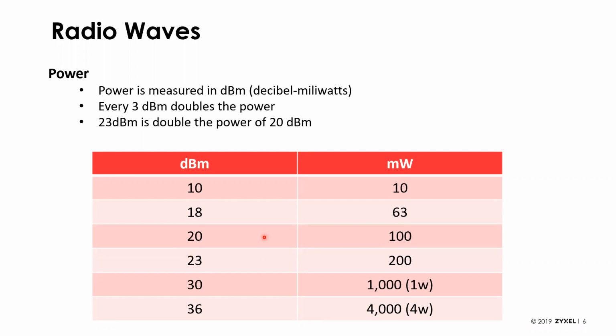In addition, if you're doing things like outdoor point-to-point links, you can very easily calculate your signal loss and things like that, since all the formulas will use dBm and dBi to measure and calculate everything. So in the early days of Wi-Fi, there was a lot of that going on.